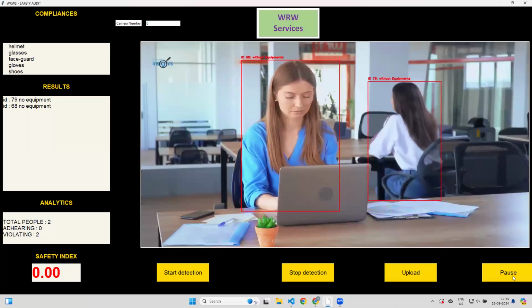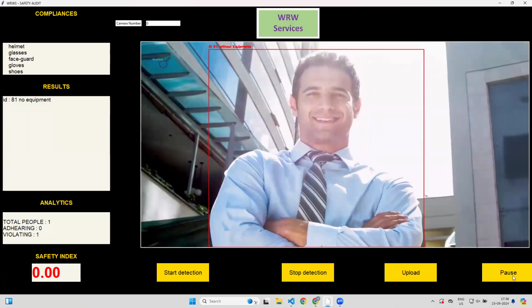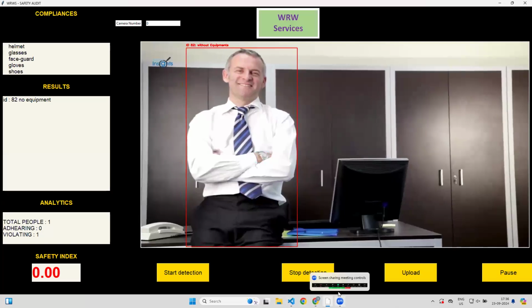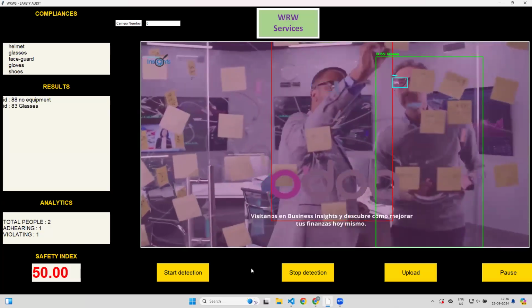Okay, so from your compliance, I can see you have a basic requirement: helmet, glasses, and so on. Then on the result part, it's going to analyze the video to show whether the people have those compliances. For example, in the safety aspect, what we have taken as compliance is helmet, glasses, face guard, gloves, and shoes. And the result is whether that person is wearing or not wearing. Even if they are wearing one equipment, it will show as green.